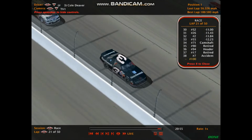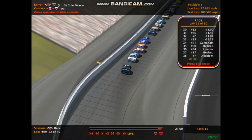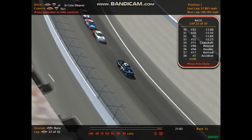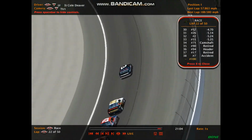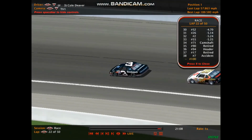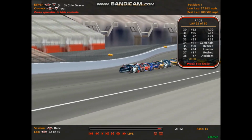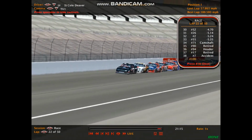But green flag flies here, and Cole Deaver took off like John Force on that start. That was a darn good restart that Deaver pulled on Keith Batson. Problem is with the draft behind everybody else, so Deaver may be a sitting duck down the backstretch here. Sounds like we're racing at Daytona and Talladega, which actually we're not.